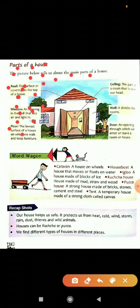Floor, the lower surface of a house on which we walk and keep our furniture. Ceiling, the part of a room that is over our head. Next is wall, it divides the room. Door, an opening through which we enter or leave a room or house.